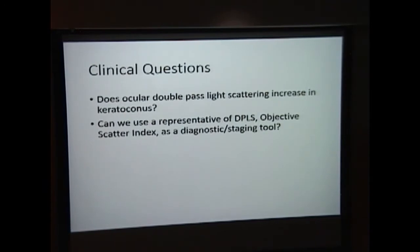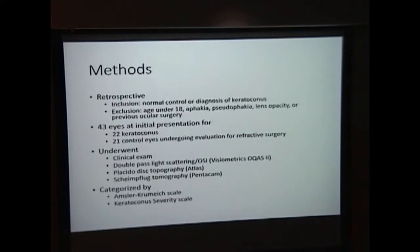So the clinical questions we had were, does ocular double pass light scattering increase in keratoconus, and can we use a representative of this, the objective scatter index, which I just previously mentioned, as a diagnosis and staging tool? So this was a retrospective study. We included both patients who were being considered for refractive surgery as well as those who initially presented for keratoconus. We excluded children as well as those who had previous ocular surgery or lens opacities.